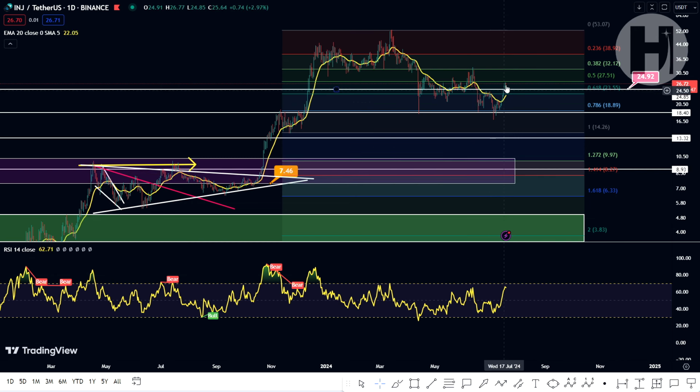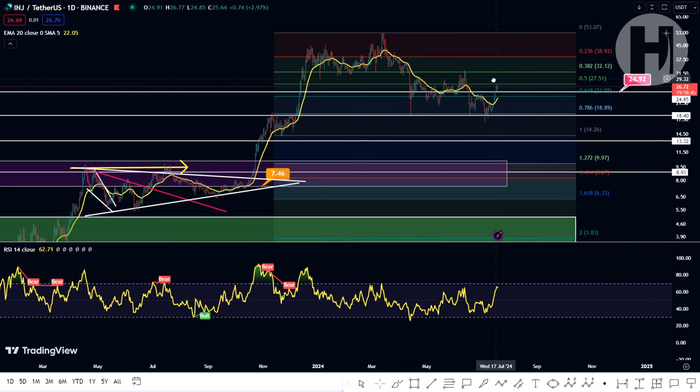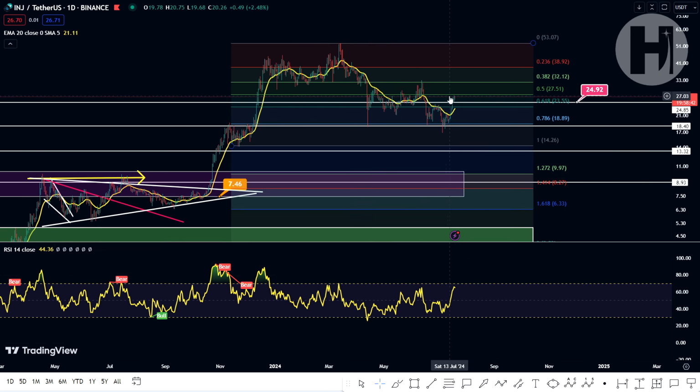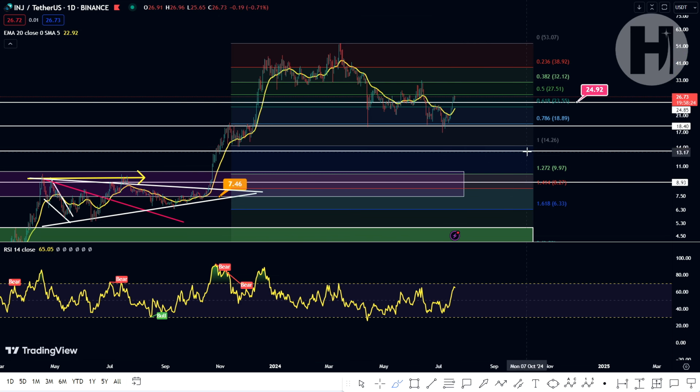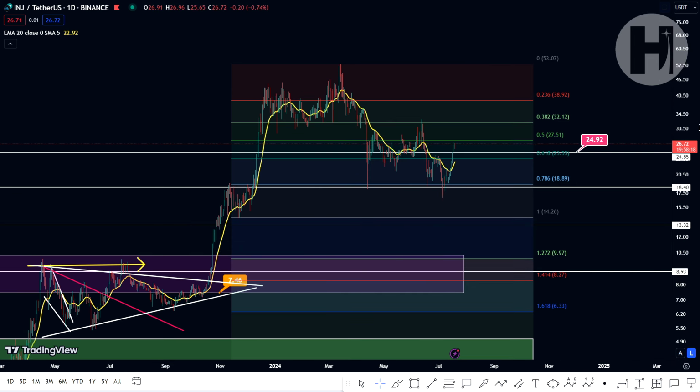I would not be buying into this at the moment, even if I was looking for a short to mid-term trade. Now, if things are going to switch over and we're going to break above this resistance at $32, which is the 0.382 fib, then you could potentially wait for a backtest of support and an entry there to continue the uptrend. If you're looking for a safe trade, I would say. But again, it's up to you. Of course, not financial advice. And I want to switch over to the weekly chart.